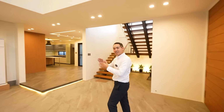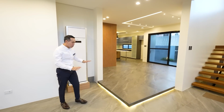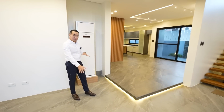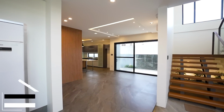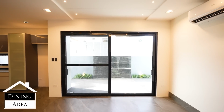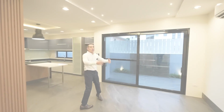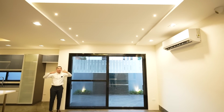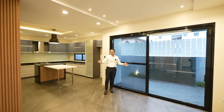And then let's head on over here. Here's a nice design aspect. You have this lighted step, which number one gives the flooring here a floating effect. Secondly, it's great for safety and it leads towards your dining space. So you have cove lighting here, and I'm liking how high the ceiling is throughout the entire space. This is spacious enough for a table for 6, 8, or even 10 people.